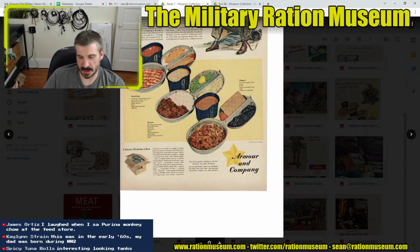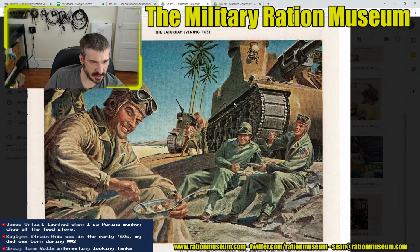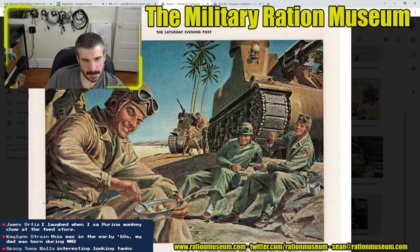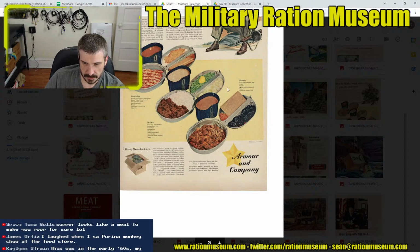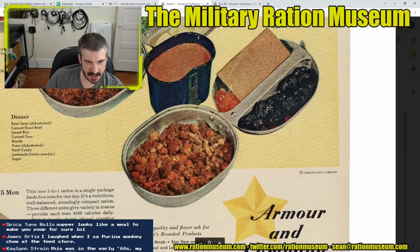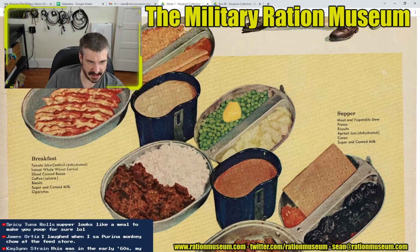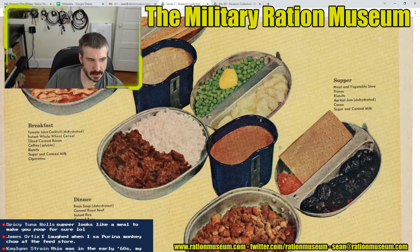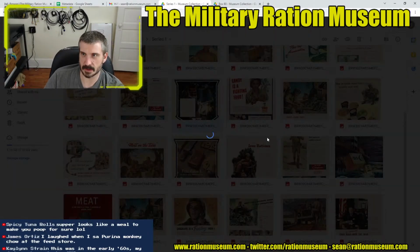Interesting looking tanks. Yeah, going back to that desert ad. They certainly don't look like Shermans. They almost look like some German tanks of the era, but they're probably US. I'm just not familiar with that one. Yeah, supper does look like it's meant to go right through you. Apricots and prunes. The meat and vegetable stew looks a little binding. Dinner being lunch just never fits right in my head. Dinner is dinner, but dinner is supper.